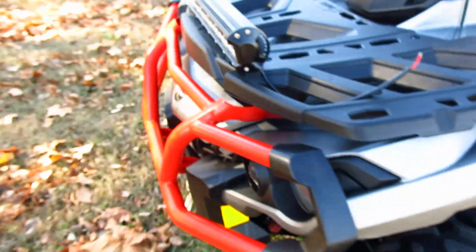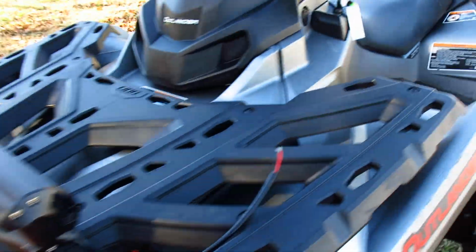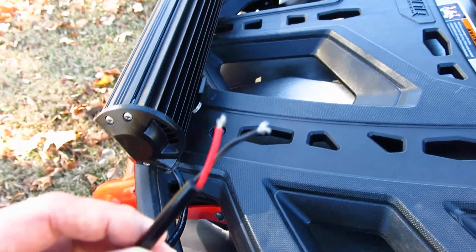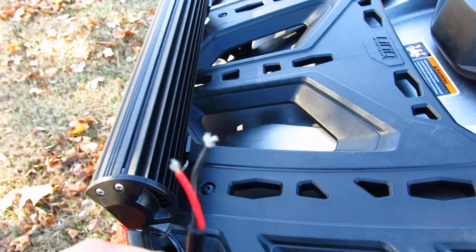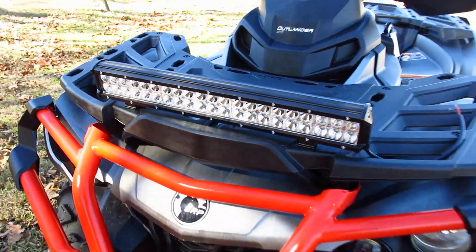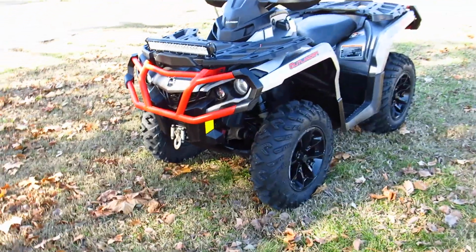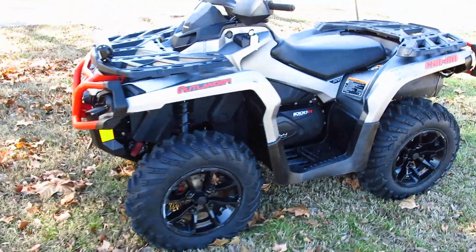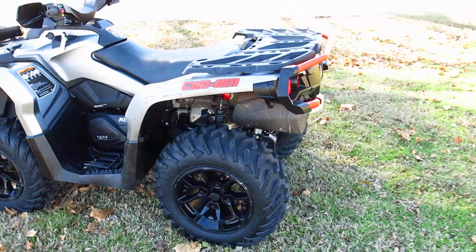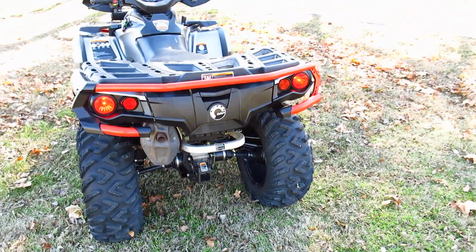It has an LED light bar on the front. We couldn't find the button to turn it on, and then we noticed the wire wasn't connected, so somebody bolted it on. It just needs power and a ground and a switch, and you'll have a really bright LED light on top of the already bright headlights. But she runs good, plenty of power. You can read the reviews on these. As I mentioned, the power is probably way more than they need, but you can't have too much power, I guess.